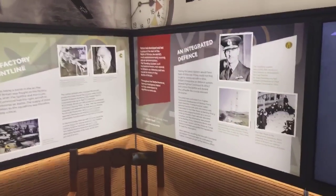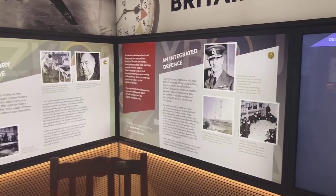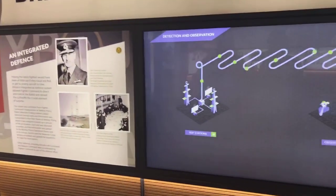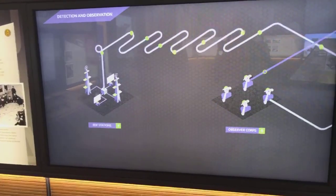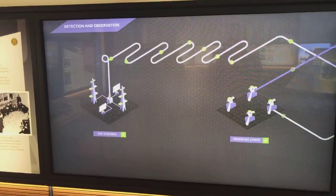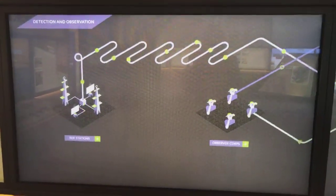you can see the photograph there of Lord Dowding, obviously commander of Fighter Command. And the next three interactive screens that you're seeing now are part of the Dowding system: detection, observation, building the air picture, command and control, and enemy engagement.